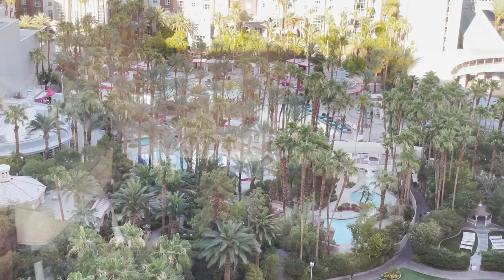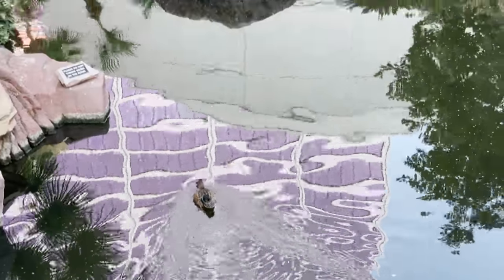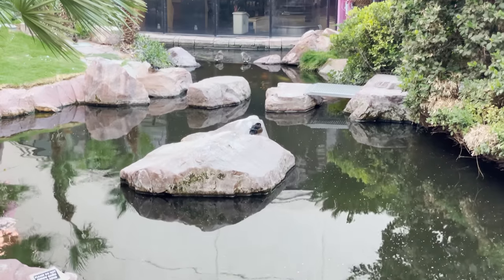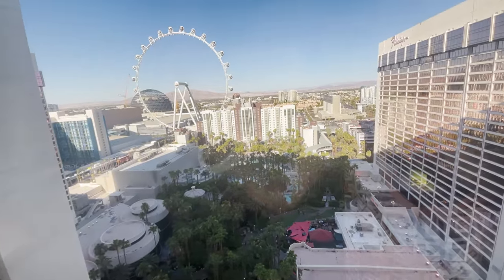So we do not have the strip view here, but we have the beautiful pool view. And in addition, we're overlooking the Flamingo Wildlife Habitat. If you're unfamiliar, the Flamingo Hotel has a little outdoor section with some wildlife. Flamingos, some fish, and other cool little creatures. The Lake Promenade, we see a little bit of that. We see the High Roller and the almost finished MSG Sphere in the background. So pretty cool view and more.